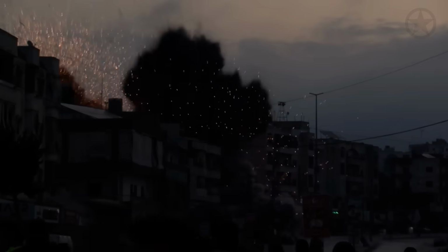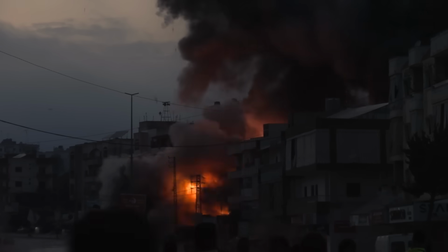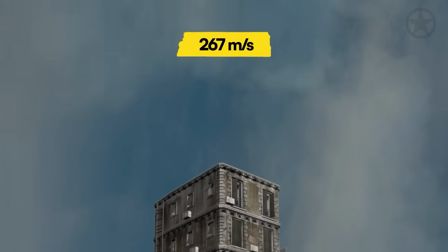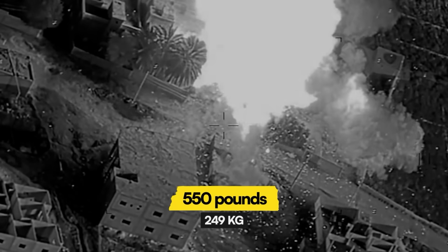The first impact comes at 20:04:17. Through the LANTIRN pod's thermal eye, the pilot watches Hassan Fa's auto repair shop simply cease to exist. The BLU-109 penetrator hits the roof at 267 meters per second, fast enough that the concrete might as well be wet paper. The warhead punches through 3 floors before its delay fuse runs out. Then, 550 pounds of high explosive turns everything inside into was-were.